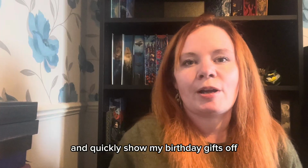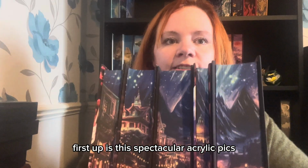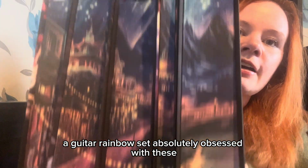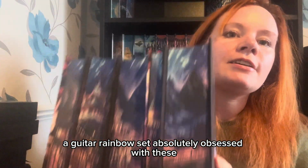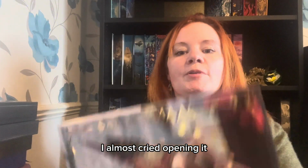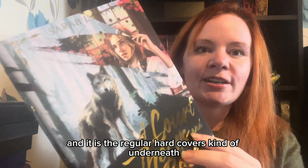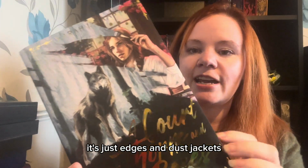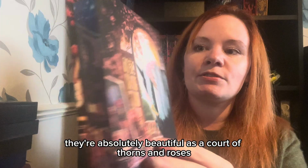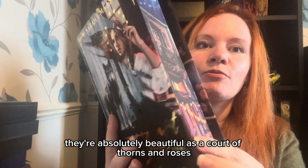I'm going to quickly show off my birthday gifts. First up is the spectacular Acrylics Akatar Rainbow set. Absolutely obsessed with these. I just love this set. I almost cried opening it. It is the regular hardcovers underneath. It's just edges and dust jackets, but they're absolutely beautiful. There's A Court of Thorns and Roses.